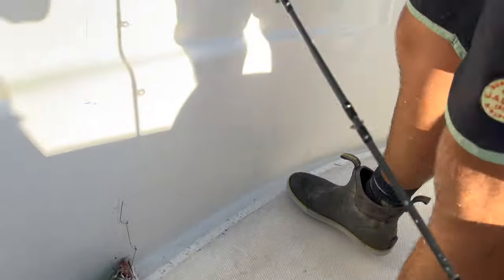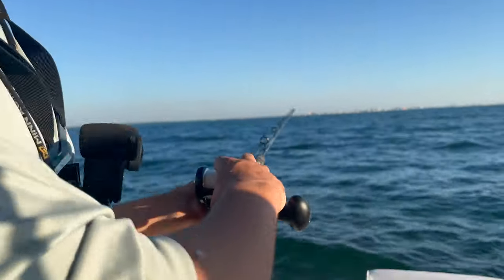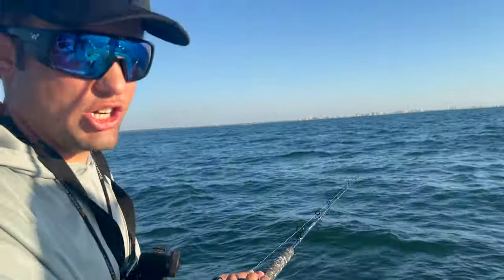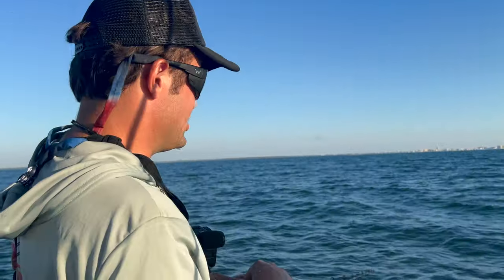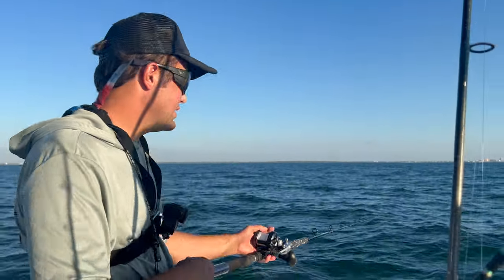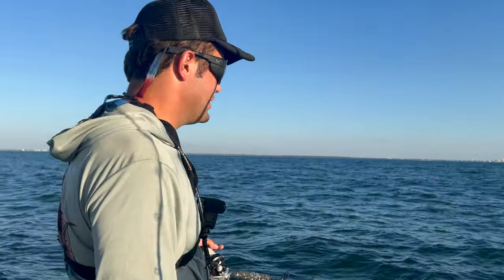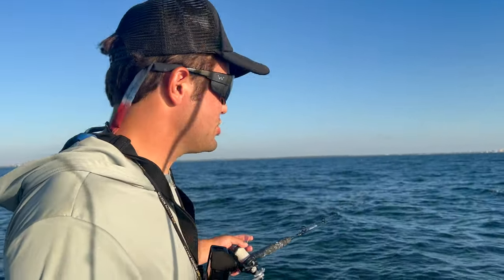Alright guys, all we're doing right now is just free lining the threadfins out. This is the ideal way when you're fishing these giant Spanish mackerel, bonita, and kingfish. Hopefully we come across a kingfish on the double hook rigs and triple hook rigs, but as of right now, they ain't looking too hot in our favor. But we're still having fun. Yeah, we've had the Spanish mackerel showing of a lifetime.